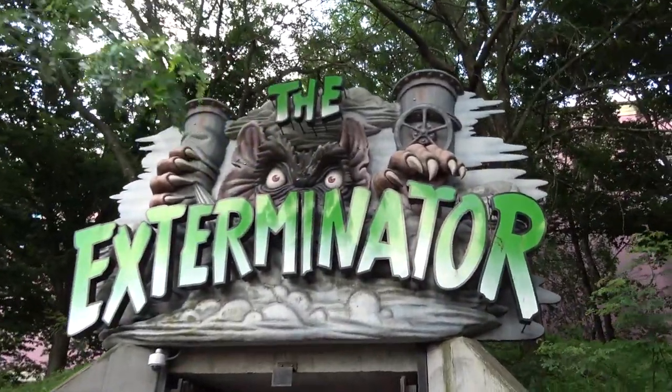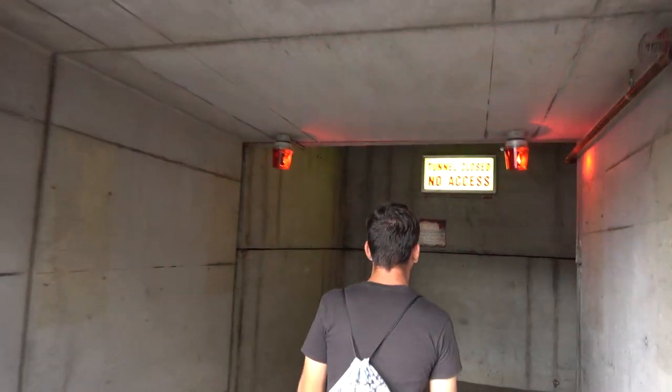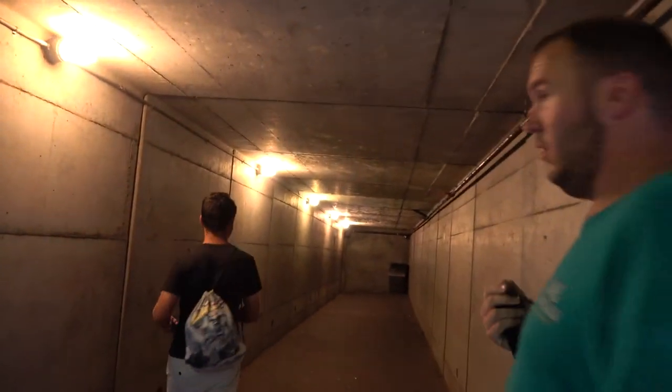Final coaster here that we're going to be riding today, and that is Exterminator, a 1999 Reverchon spinning coaster. And this is themed to a factory that's been overrun by mice, and they're all being exterminated. That's what we've got going on here. And look at this. So with this, it's actually all indoors in a big show building. I have seen a bit about this, and I'm looking forward to it. But unfortunately, the tunnel's closed. Oh dear, no access. Tunnel's closed.